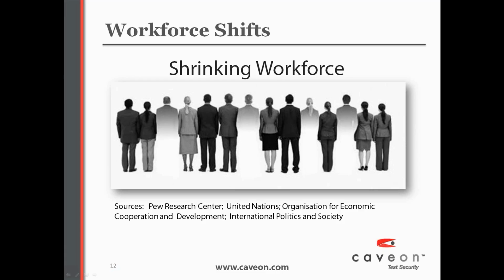By mid-century, one-third of the population of Europe is expected to be over the age of 60. And in some countries, like Germany, Spain, Italy, Japan, they will actually have more older people in their population than younger people. So what that means is that you have more well-educated and skilled individuals leaving the workforce, and even fewer people available to enter into it and to take over some of those jobs.